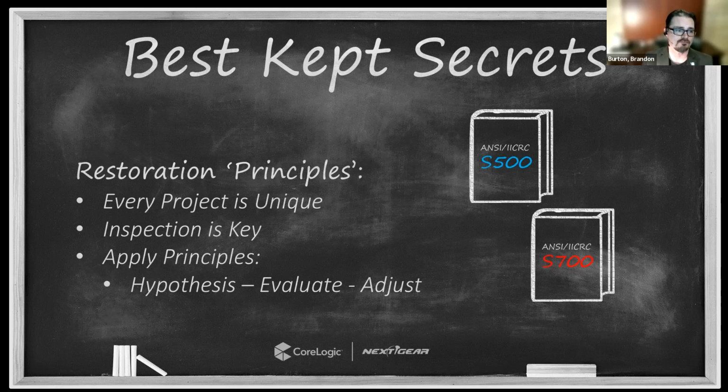The first is that every project is highly, highly unique, right? I think this is what really drives the interest that a lot of us have in this space and in this industry, that no 2 days in the office are the same, right?